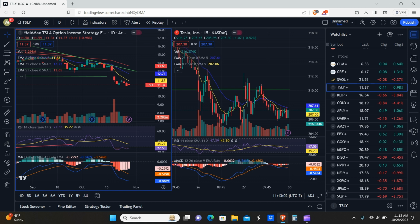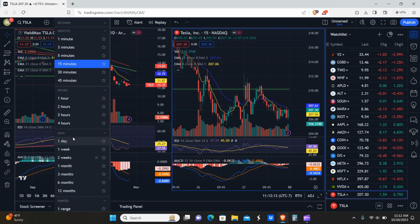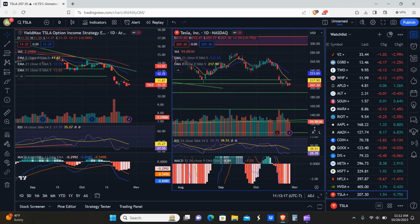Let's get it. So as you guys can see, I have the charts pulled up here for Tesla and Tesla. I actually have to switch this one for Tesla. Still have it on the day trading time frame. Sorry about that. So we're going to switch Tesla over here to the daily time frame. So we have both of these on the daily.